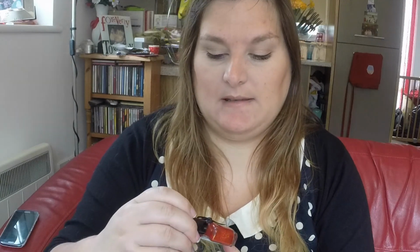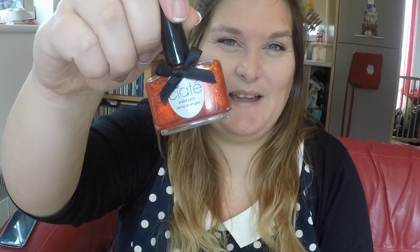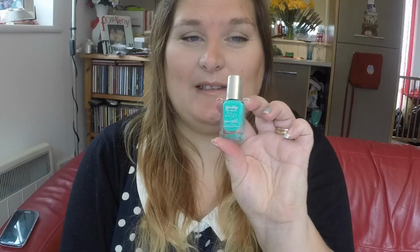I have two favourite nail polishes this month. The first one is in Island Hopping by Ciaté, I think it's pronounced. I've had this on my toes the entire month. I love it. It's an orange with a little bit of gold sparkle running through it. Very, very pretty. Makes my feet look very tanned. And the other polish, which I don't have on but have worn pretty much all month, is this mint green by Barry M. It's from their jelly range, so it lasts incredibly well, doesn't chip, and it's just a really perfect mint green.